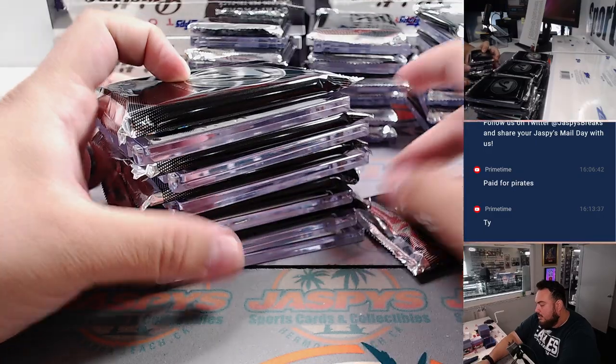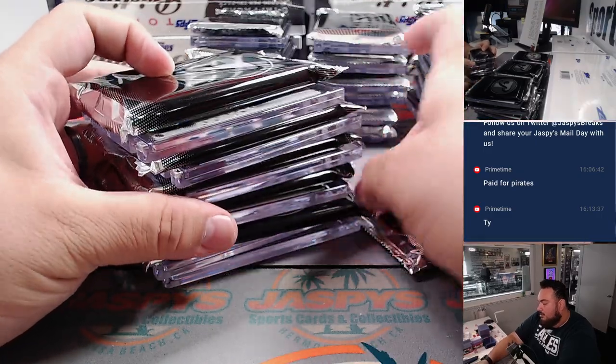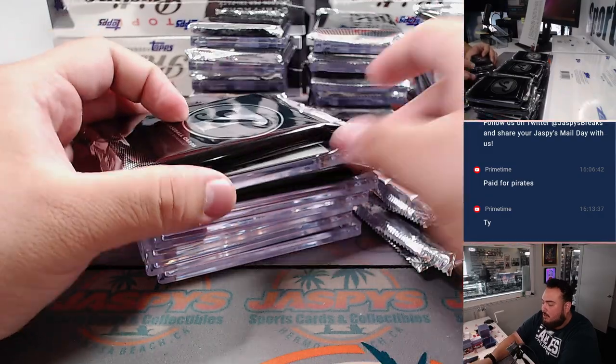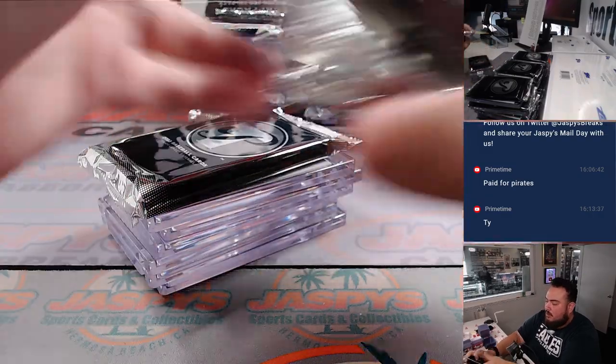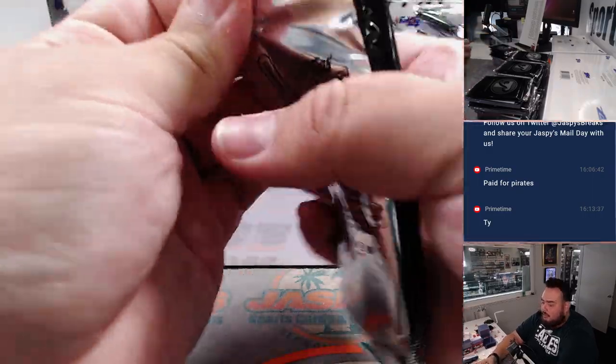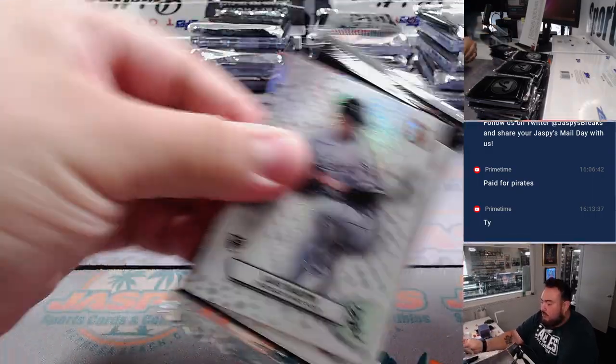Alright, so the way I like to do it, guys, I like to move out the packs from the slab or from the encase cards. Try not to show the slab cards or encase cards. And then rip them right on top.